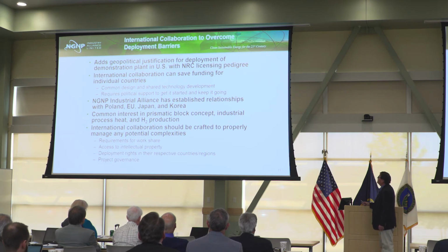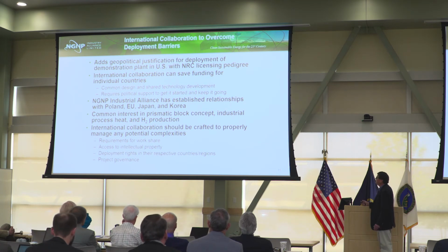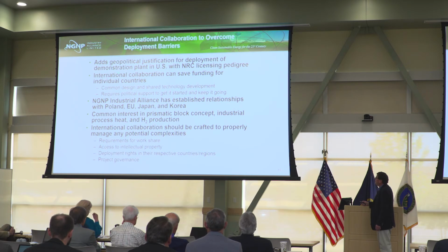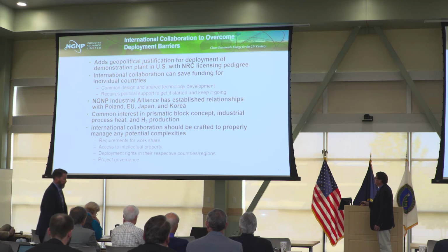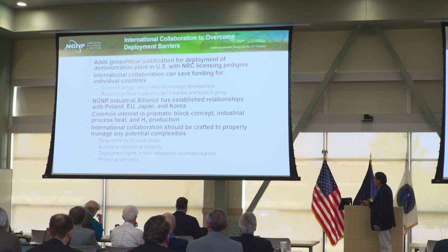And so how can international collaboration overcome the deployment barriers? Well, it'll add some geopolitical justification for deployment of a demonstration plant in the US with this NRC licensing pedigree. It could save funding for the individual countries, especially if you're focused on a common design with shared technology development. But it needs a lot of political support in all the countries involved. Now, the NGNP Alliance, we established relationships with Poland, European Union, Japan, and Korea. There was a common interest in the prismatic block concept, industrial process heat, and hydrogen production.